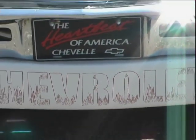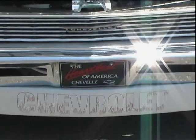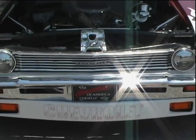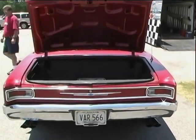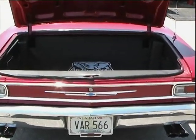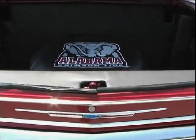What made you pick the Chevelle to begin with to work on? Actually, I had a 64 Impala, and I was working on it, and I went to a junkyard, and that car just stood out. I've had three other Chevelles, but I've always kept that one. The other ones were hardtops. This is the only convertible, and I just never let it go.